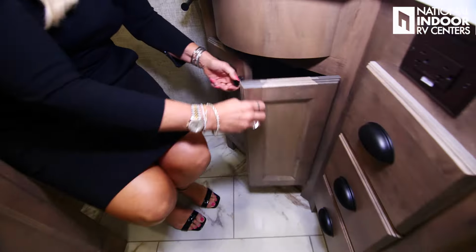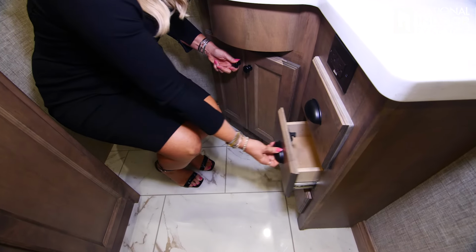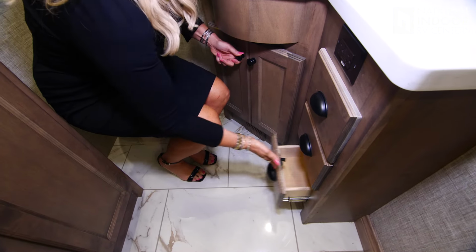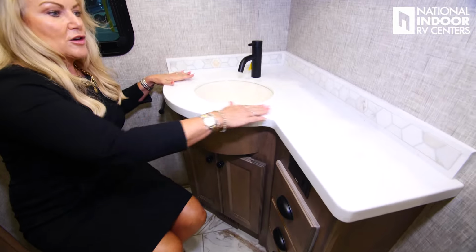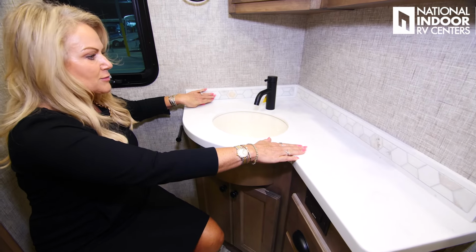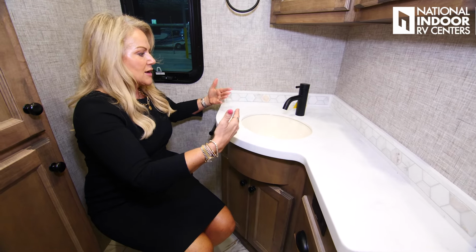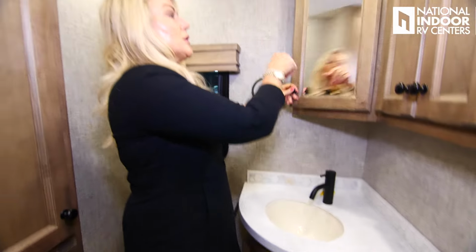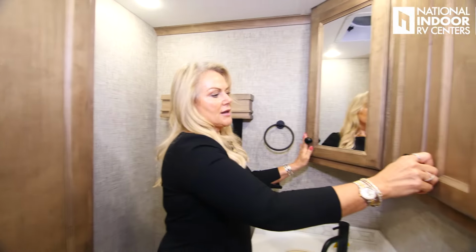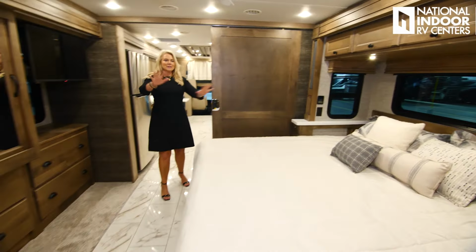And then we've got storage below. Nice big storage there. Three drawers, storage, two 110 outlets with the resettable breaker there. And then we've got our nice solid surface countertop, the backsplash. Like, I love that Tiffin does just that little bit of backsplash. It just makes it look that much nicer. Residential faucet. And then we've got our mirror, storage behind the mirror, and more storage.